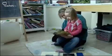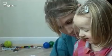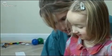Does she write her name? She tries to write her name, yes. She recognises the letters in it, but she's more into reading books and things rather than writing at the moment. But I keep encouraging her to do it. Brilliant. So, who's that? Looks like the wolf, doesn't it?